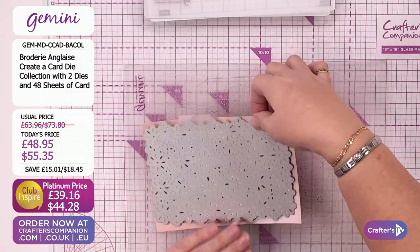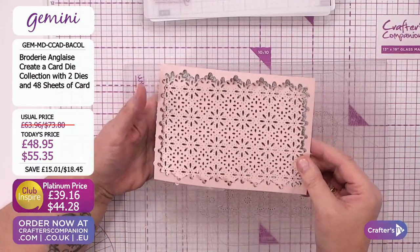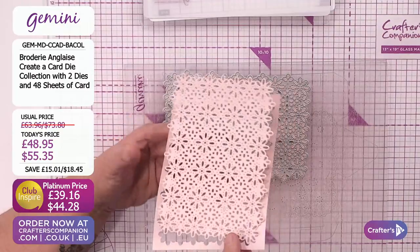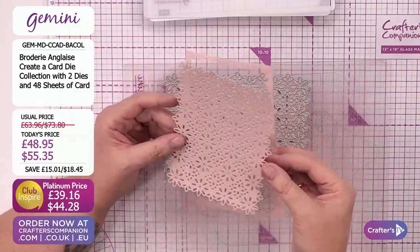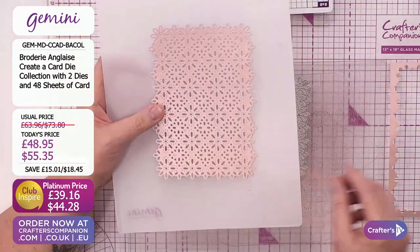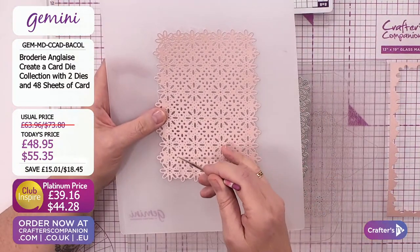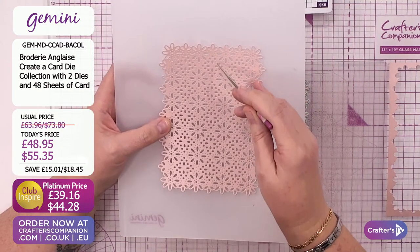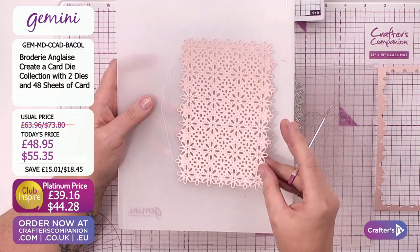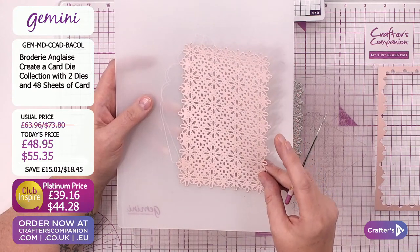But if we have a look at this now on the other side, I'm fairly certain. Wow, perfect. Need I say any more? Blimey. That is the power and testimony of our Gemini. Just look at that. In fact, there's always that one pesky little bit there, look. But the majority of that has literally come straight out with the die. Absolutely stunning. It really is.